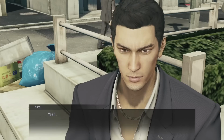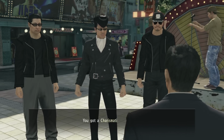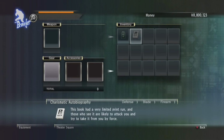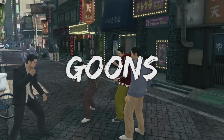However, there is an item in the game that you can equip which, rather than giving you a power boost, instead makes your enemies way more powerful and aggressive. It's called the Charismatic Autobiography, and according to the item's in-game description, it's the life story of someone very cool, which only had a very limited print run. As such, people are constantly trying to beat you up and take it from you.